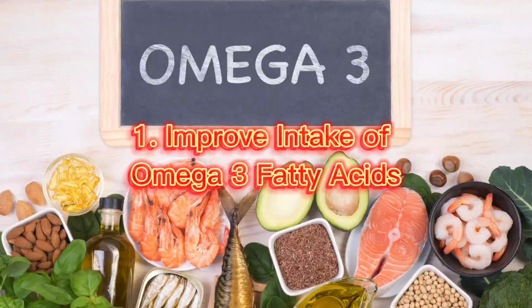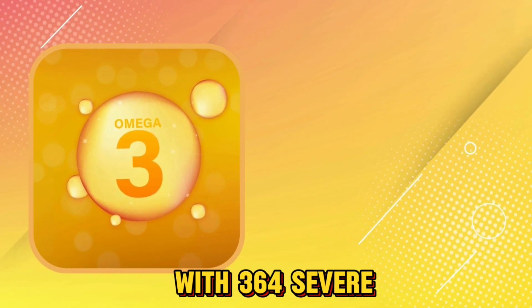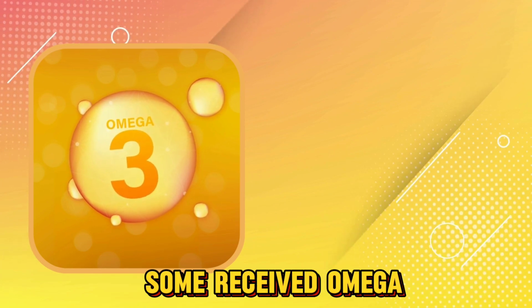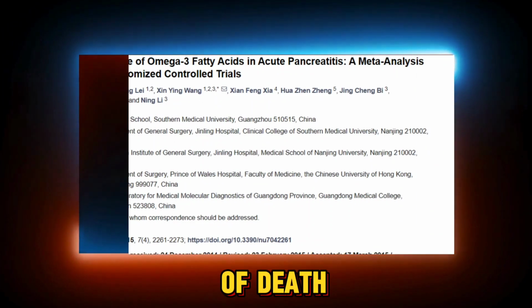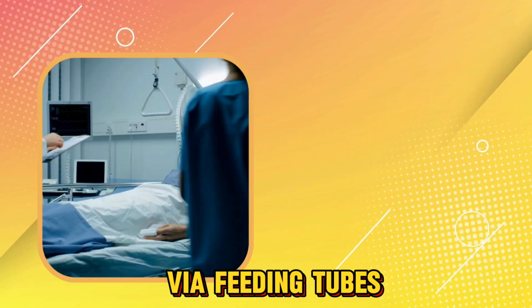1. Improve intake of omega-3 fatty acids. Researchers analyzed 8 clinical trials with 364 severe acute pancreatitis patients. Some received omega-3 supplements, while others did not. The study found that omega-3 supplements reduced the risk of death by about 75%, lowered infection rates, and shortened hospital stays for those treated via feeding tubes.